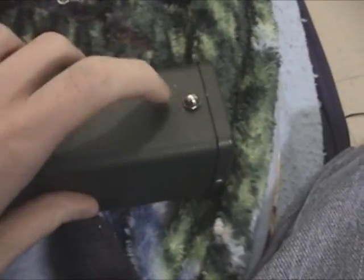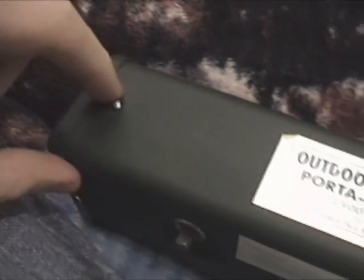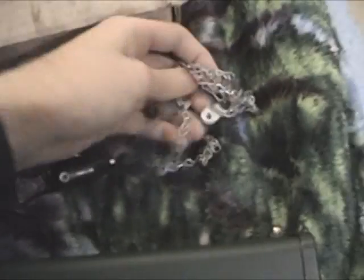And it also came with the original chains, and what you do is you'd hook the chains right here and right here, except this happens to be missing the nut that would go here, and you could hang it up from a ceiling or whatever. They've got hooks on the ends there, so that's pretty nice. So this is a 12-volt power fixture.